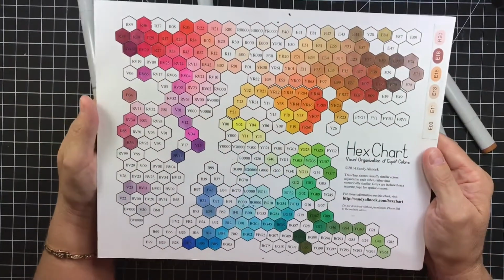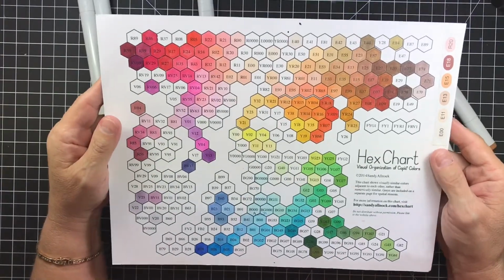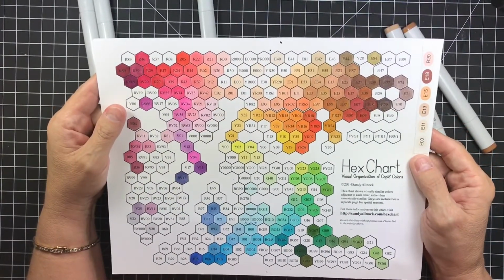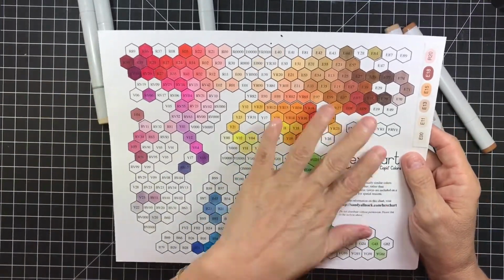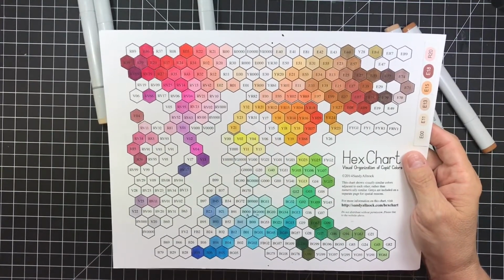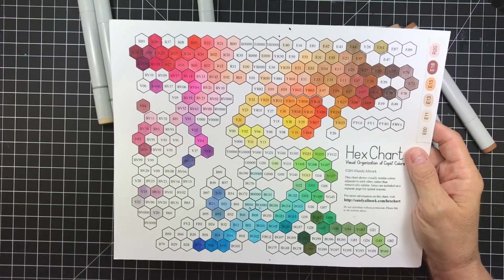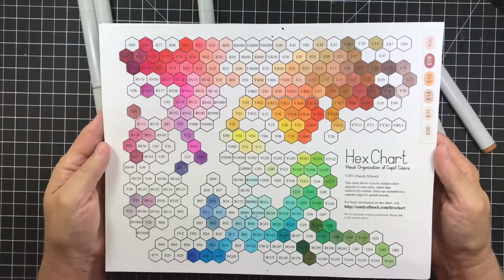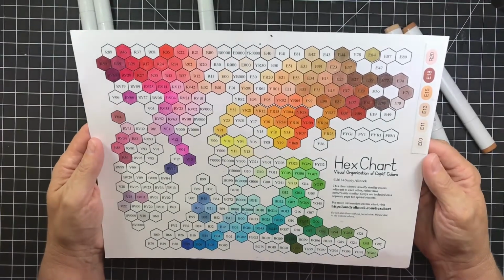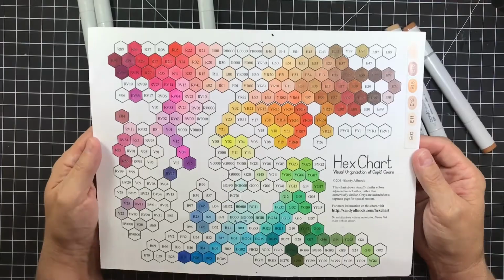So I always refer back to my chart. I never just grab colors off of the wall. I always look and see what colors I want, and this is my markers on this paper. A lot of times I take this straight to my paper pad, and then I can match up what colors I want on the pad, and then I pull them that way. Okay, so I hope that explains a little bit about this. If you don't already have this chart, I think it's well worth the $5 you're going to spend for it.